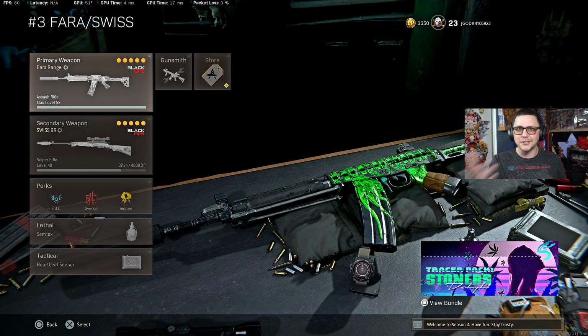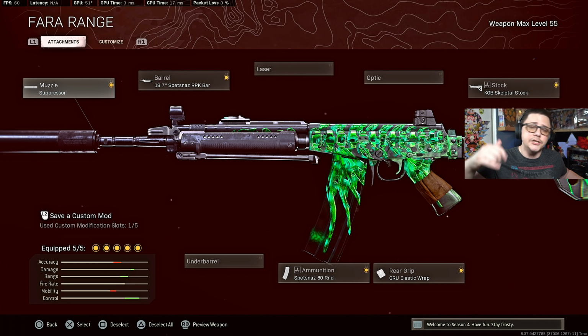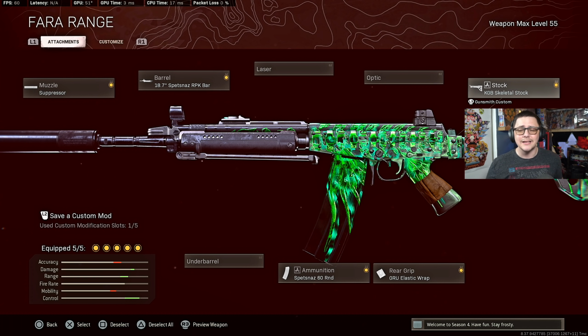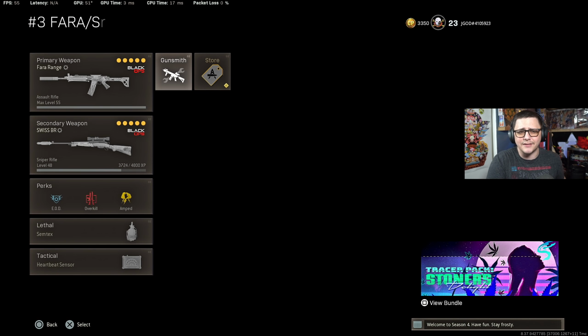I think there are some other good options when it comes to Cold War. For this one, we're using the regular suppressor, Spetsnaz RPK. You could use the GRU if you want it to be a little bit slower, but have a little bit more range, a little bullet velocity, a little bit less recoil. You could go that way, but with the changes they've made, I think this is a good sniper support option. The 60 round, the GRU elastic wrap, and then the skeletal stock. Since this is more of a sniper support build, you don't need nearly as much range, and there are no optics, so you just kind of have to like those optics.